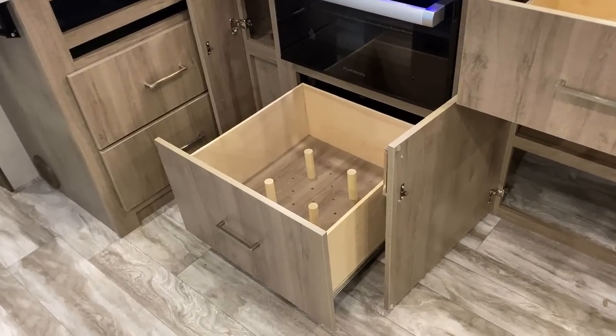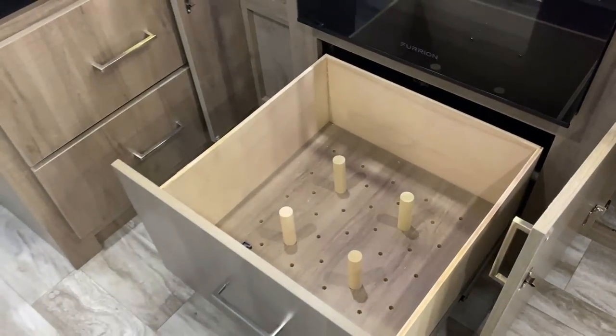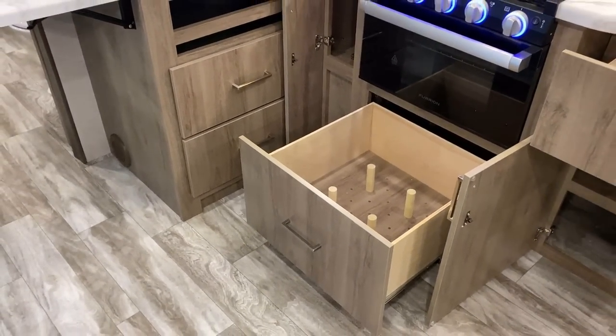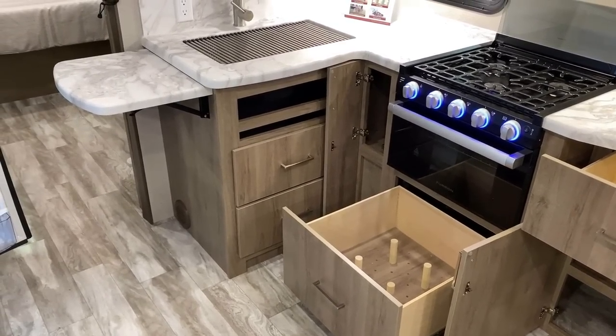Little adjustable pegboard base in the bottom of this, where if you want, you could get that out of there. But you can kind of rearrange that, so depending on the size of things you have, you can really maximize the function of that space. That is smart. That is cool.